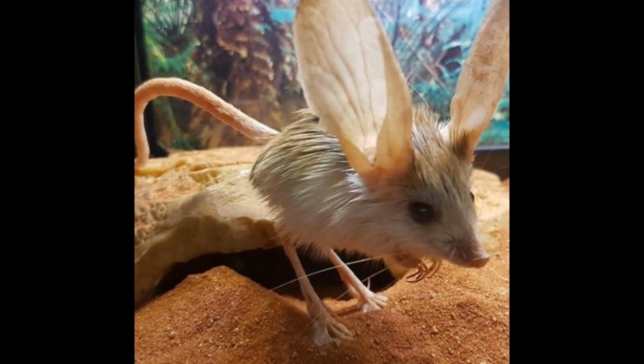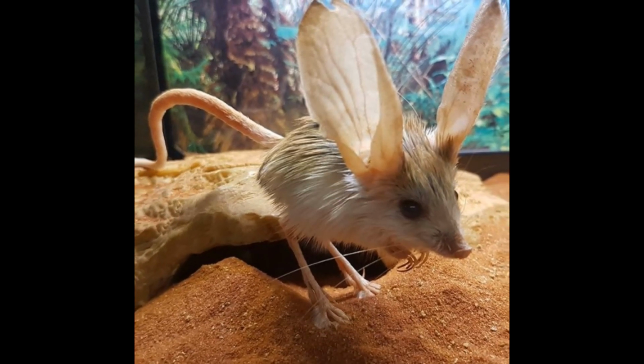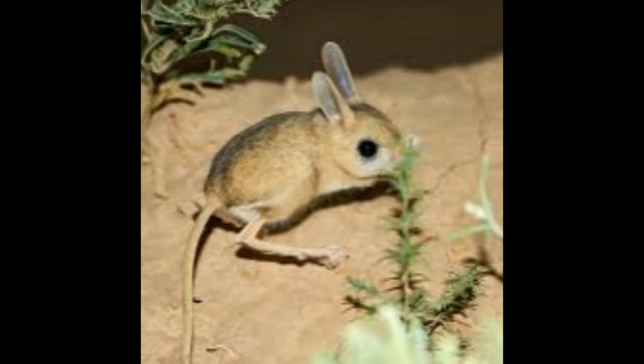Jerboas have extremely long and powerful hind legs, which are their most remarkable feature. These legs are specially adapted for jumping and enable the jerboa to make impressive leaps across the desert sand. The hind legs are also covered in fur, which helps to insulate them from the hot sand.